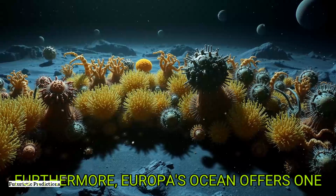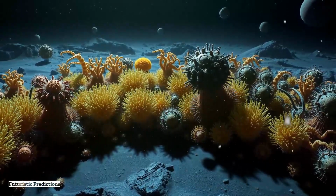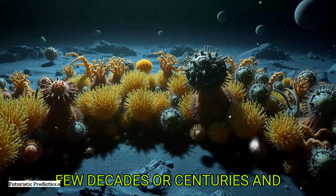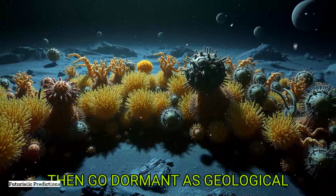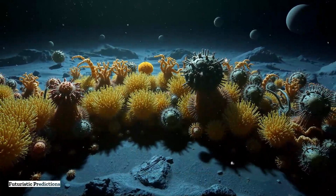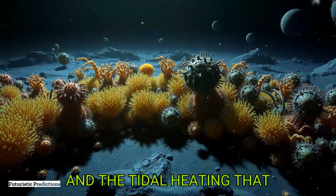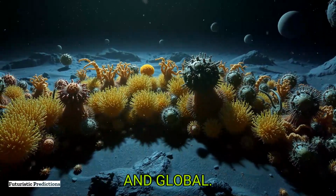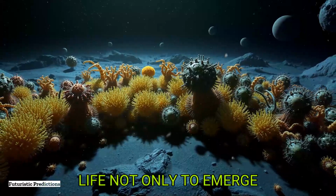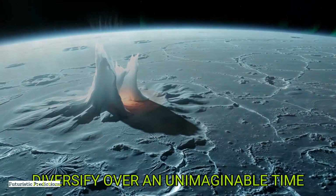Furthermore, Europa's ocean offers one crucial advantage over Earth's: time and stability. On our planet, individual vent fields are ephemeral. They become active for a few decades or centuries and then go dormant as geological activity shifts, dooming the ecosystems that depend on them. Europa's ocean, however, has likely existed for billions of years, and the tidal heating that powers its vents is constant and global. This means a stable, long-term energy source could have allowed life not only to emerge but to evolve and potentially diversify over an unimaginable timescale.